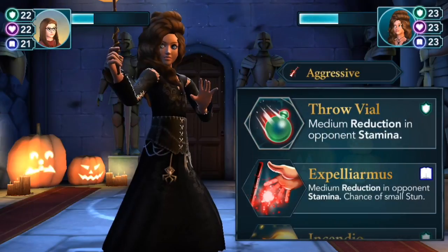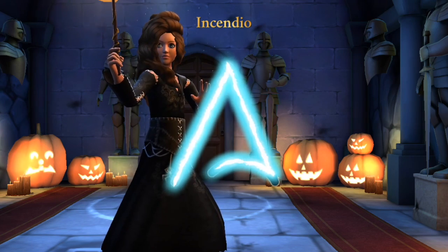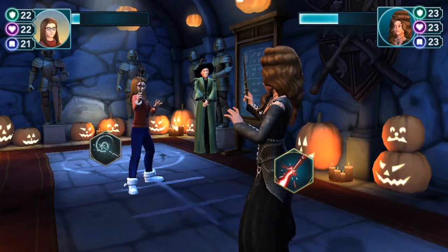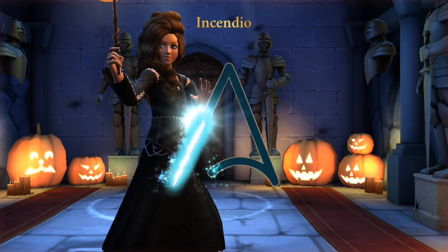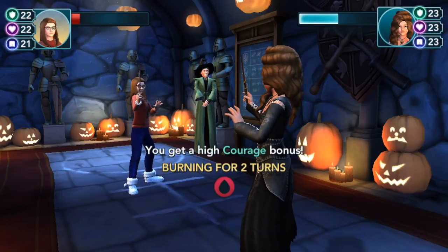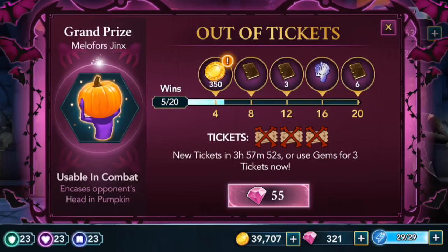Ha! Fooled! Incendio, this'll definitely be the end of her. And, oh, she's not burned, so it's not the end of her. But this will be. I could have used Expelliarmus on that one. Since she's so low, it wouldn't have mattered, but I just feel like burning her again. And she's burned for two turns, so no matter what, I would have won, even if she had healed herself. Mariana, sorry. Better luck next time. And another 4 hours.